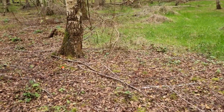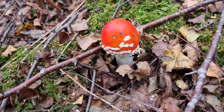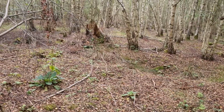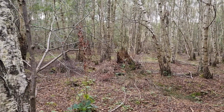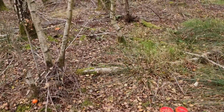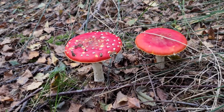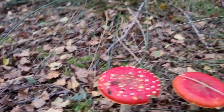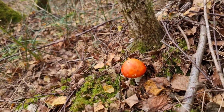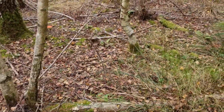I can see another lovely one over here, look. Another lovely young one just coming up, look. There. So I will continue and have a good look round, see if I can find some more mature examples for you. There we go, look. I'm sure you can see these two. We've got a little one in the front here coming up, but look at those two. Lovely examples. Another small one over here, look. But look how nice they are. And we've got another one to the right.